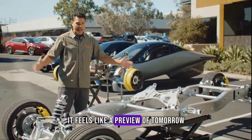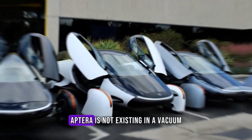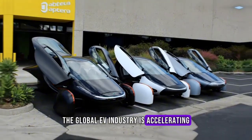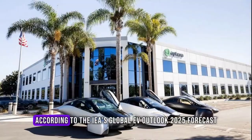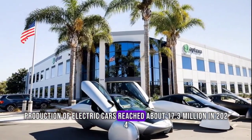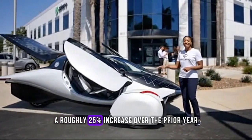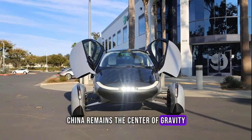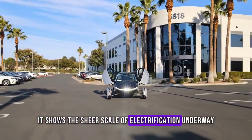Driving it feels like a preview of tomorrow, not today. Now, let's zoom out. Aptera is not existing in a vacuum. The global EV industry is accelerating, and the solar plus EV combination is emerging as a significant frontier. According to the IEA's Global EV Outlook 2025, production of electric cars reached about 17.3 million in 2024, a roughly 25% increase over the prior year. China remains the center of gravity, producing more than 70% of global volume.